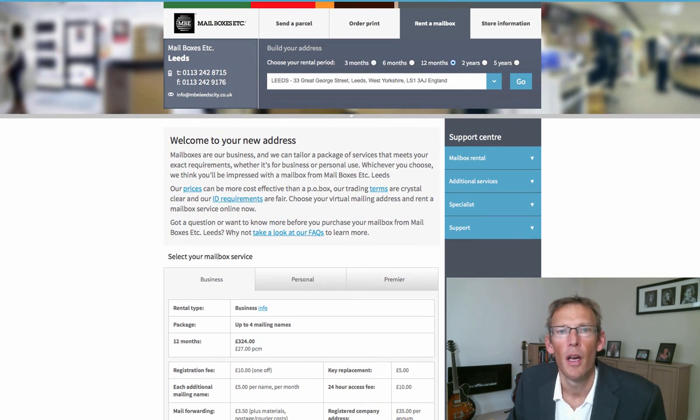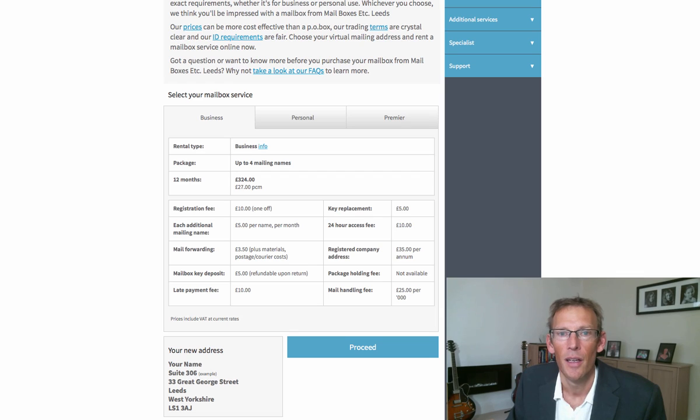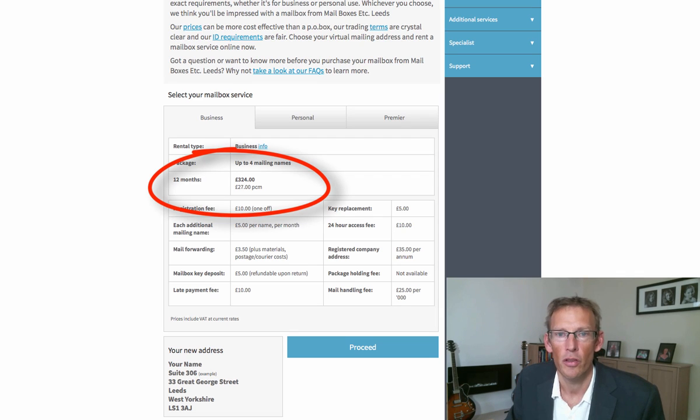So I've put in looking for a Leeds address. What would it cost if I wanted to have a Leeds address as my address on public record? And we can see that through Mailboxes, etc., you can rent a mailbox, and with the business one, it works out at £324 a year, £27 per calendar month.